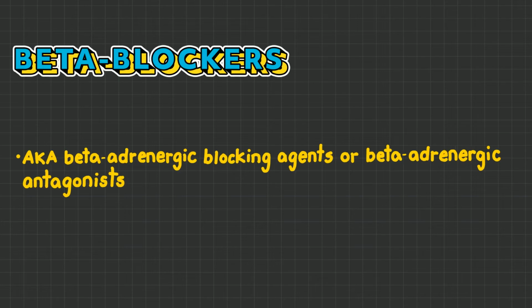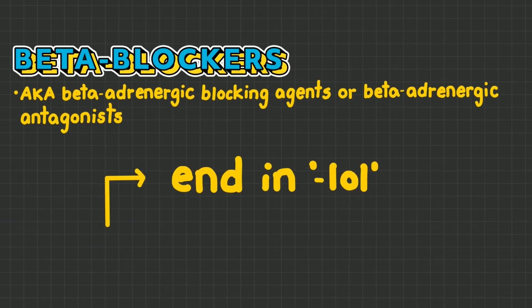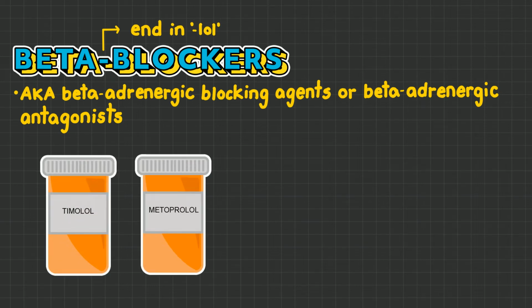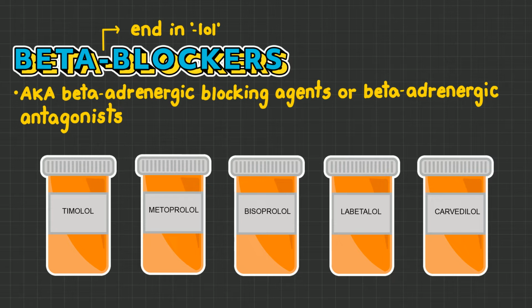Beta blockers are also known as beta-adrenergic blocking agents or beta-adrenergic antagonists. Beta blockers end in "lol," so they are easy to memorize. For example, Timolol, Metoprolol, Bisoprolol, Labetolol, and Carvedilol.